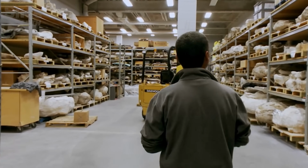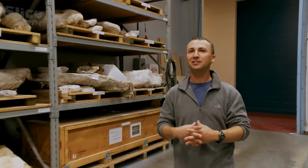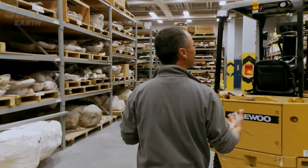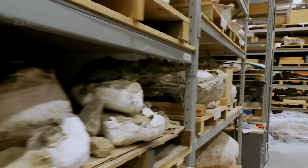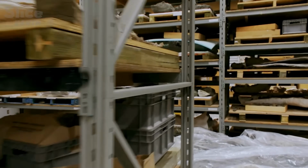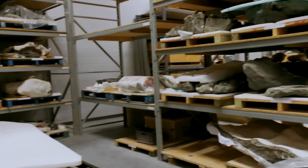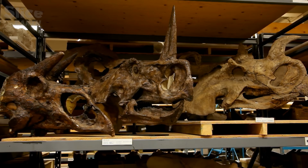So we're here in the storage room. It's here that plaster jackets containing the fossils are stored until they can be prepared. As you can see, there are a great many fossils. The oldest date back to 1962, and we'll probably never be able to prepare all of them. There are so many specimens. It is always a priority. We always prepare the nicest specimens before the others.